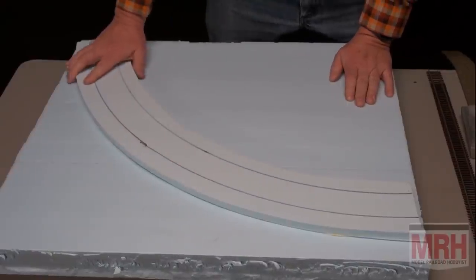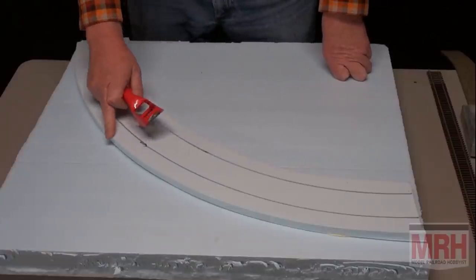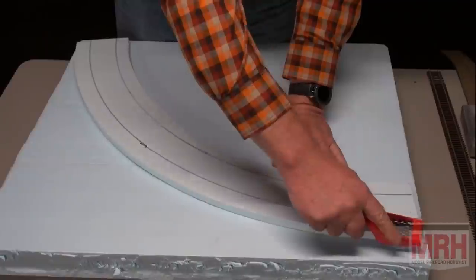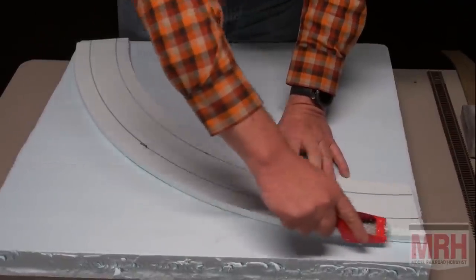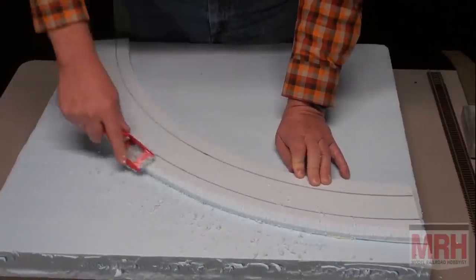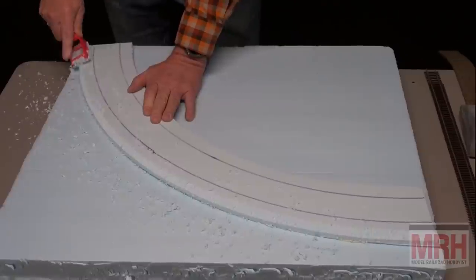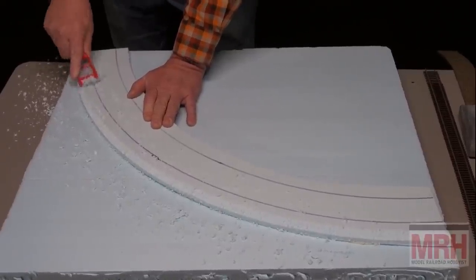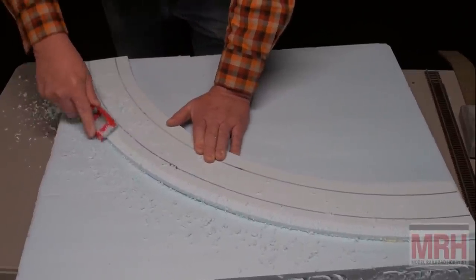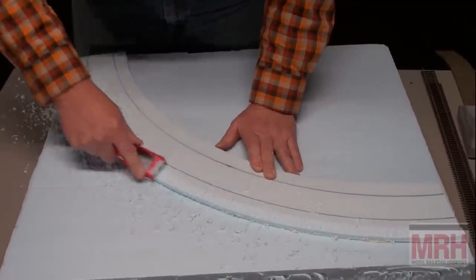Now, once your glue has dried, I check it, make sure it's sealed. And now I'm going to take this planer that I purchased from a hardware store, and I'm simply going to plane the sides of it. This will contour the edges of the trackway. This is a very handy tool to have, and you can pick them up at most hardware stores, and they're fairly cheap. I always keep two or three on hand, as they can tend to get dull.